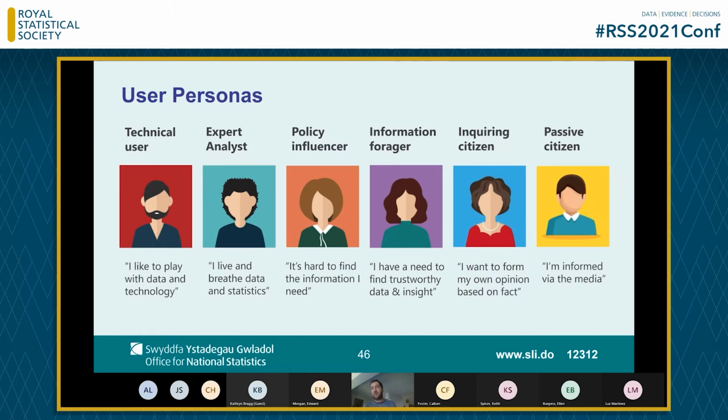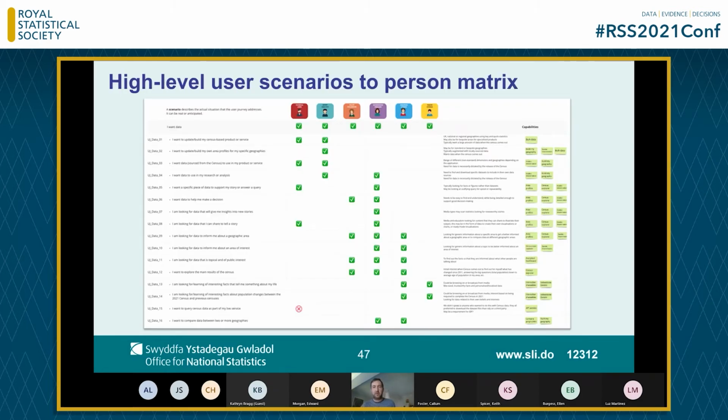Again, reinforcing the points that Callum was making earlier, we have a wide set of personas that we are looking to cater for through our census outputs. And we've been working hard to understand the needs of those users. Don't expect you to read the detail on this slide. It's far too small, but an illustration of just one very small section of how we've captured those needs across those personas. We know through this that not everyone is comfortable using data and spreadsheets or GIS packages, and so how can we help create content that makes it easy for people to engage with?